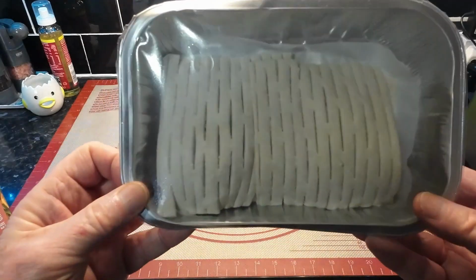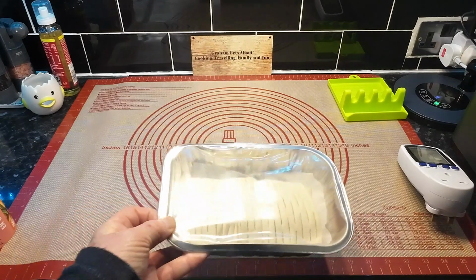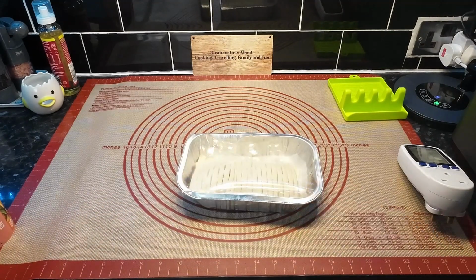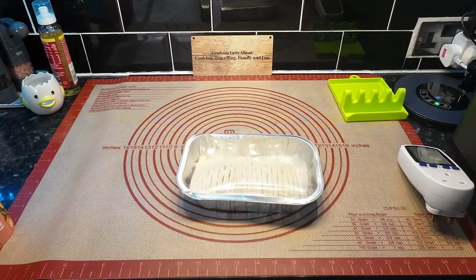It doesn't look too bad. There is 2 in there. I think that's going to be okay. Now, we're having this with chips. Let me show you.